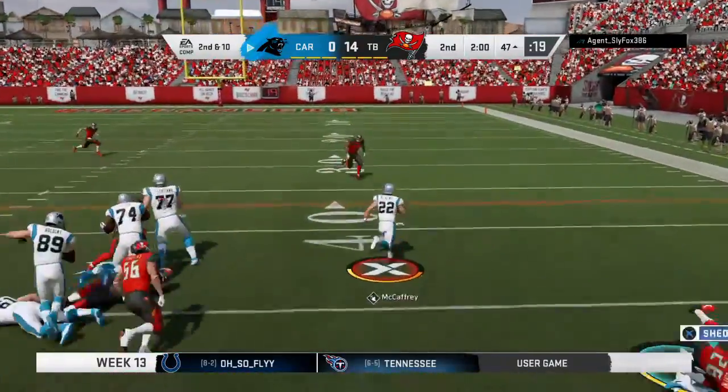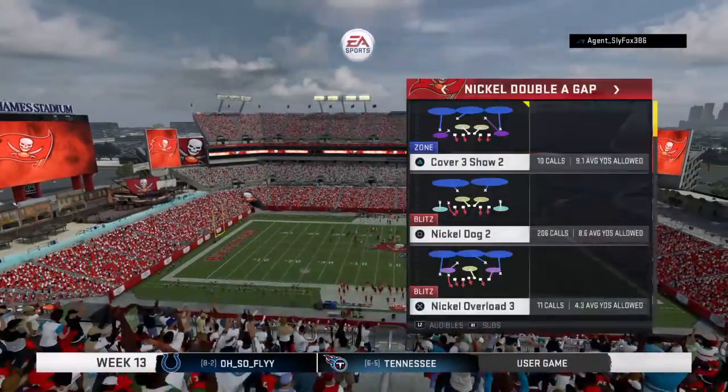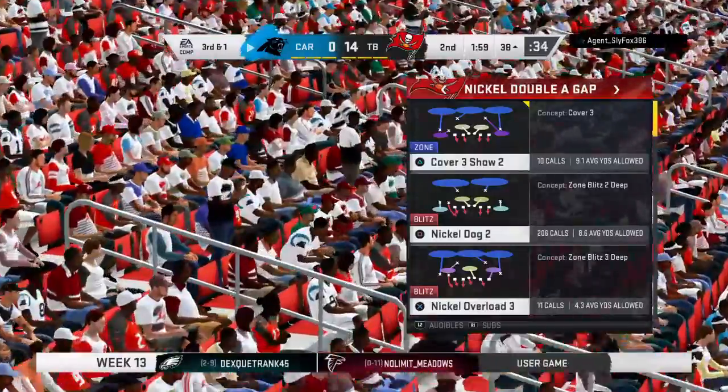On 2nd down, McCaffrey. And down inside the 40 to about the 38. Second quarter action with 1:59 remaining.